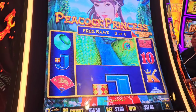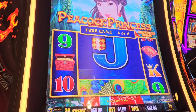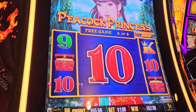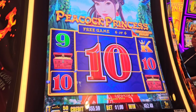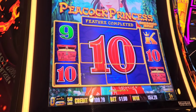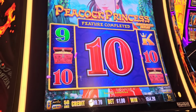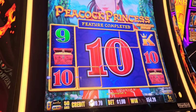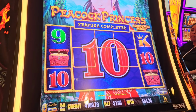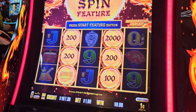Come on, give us it again. Last spin. Come on, ball, ball, ball, ball. 10's okay. All the way. Well, that was kind of all on the 50 ball, wasn't it? It was, because it was 54.20, so it was only 4.20 other than that ball. Including the scatter. Yeah, nice ball, though. So the Peacock Princess keeps on giving us a game.